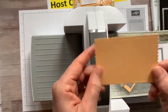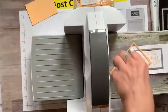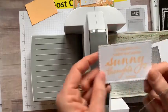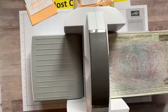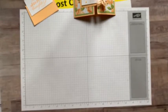Ooh, forever love the stitching and the sweet little scallops. So cute, ladies, so cute. And then we've got this one, another with the stitching and the baby scallops. Just precious, right? Okay, all right, scooting that out of the way.